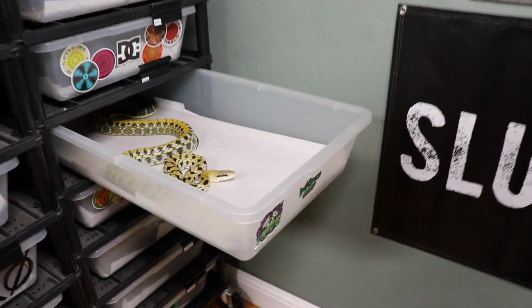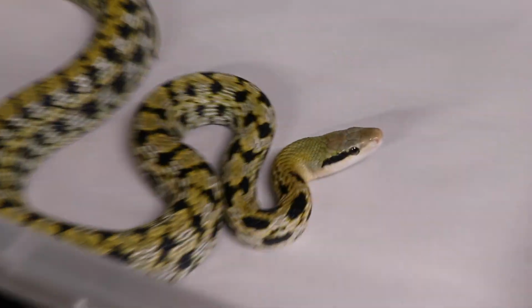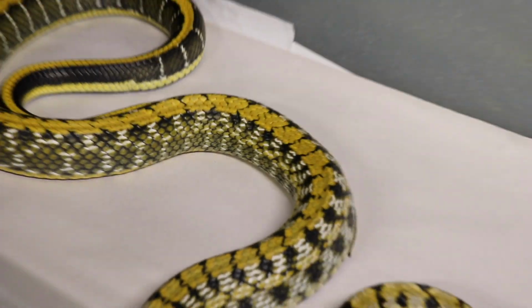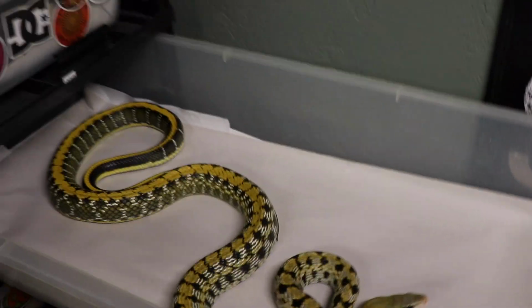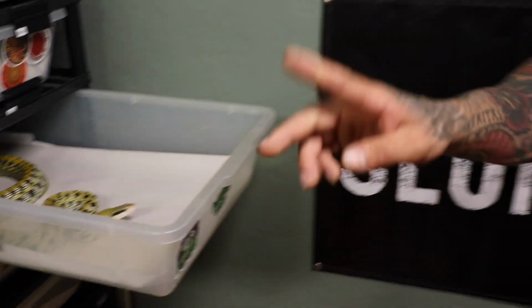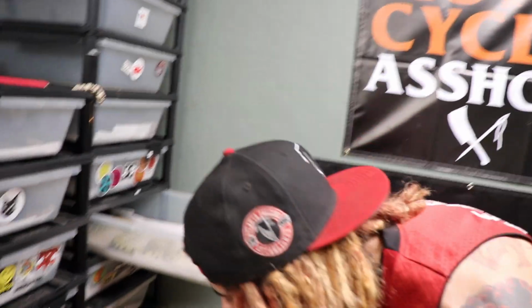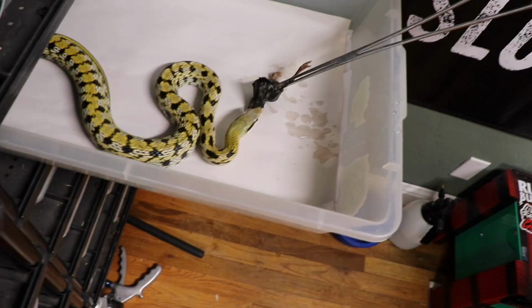Alright, this is Ouija, the one and only. God, he's fucking cool. He's like glowing. So, I just pulled his water bowl out earlier because I was taking pictures of him. And I swapped him into this tub, and that's basically why he has no water. You can see his blue water is sitting right there. So we'll put that back in later. For now, we'll give him this chick.